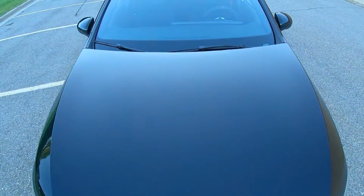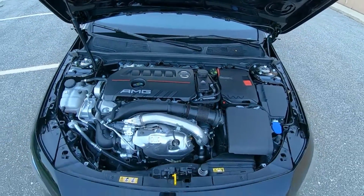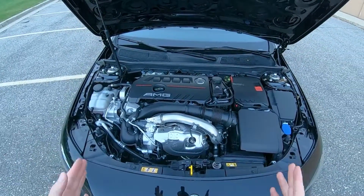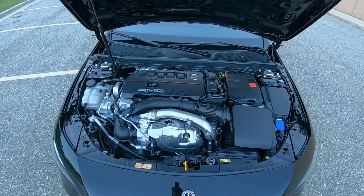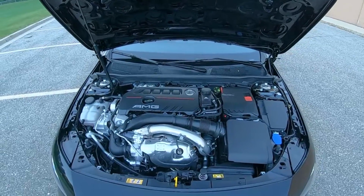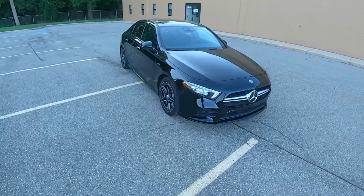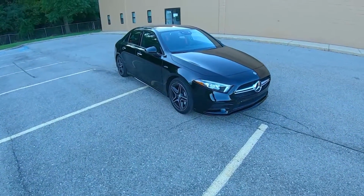Take a look at this little 2-liter. If all 2-liter turbos felt like this, I would be plenty okay with their market domination right now. AMG knows how to make a fun motor. Alright, so that's Mercedes-AMG's A35.